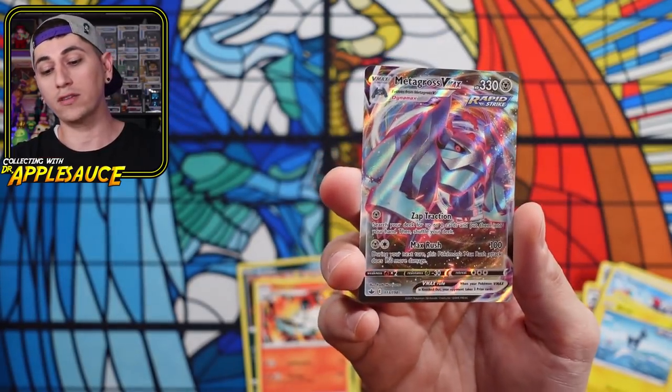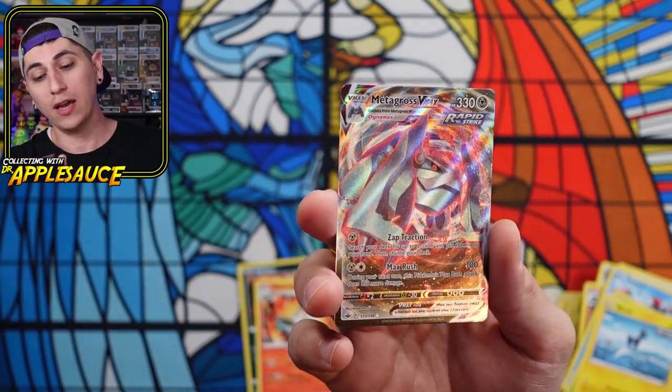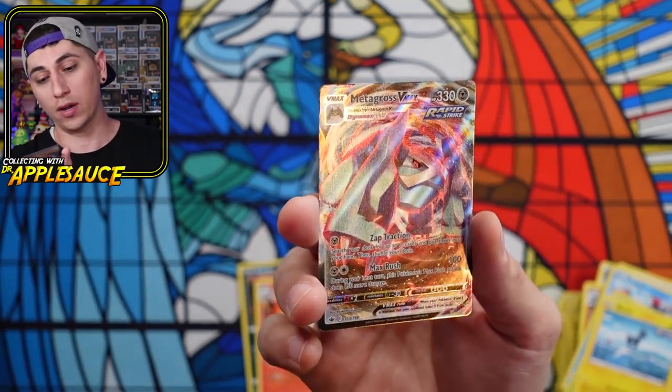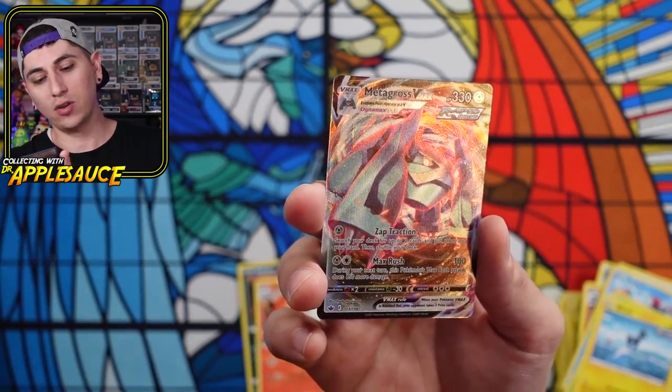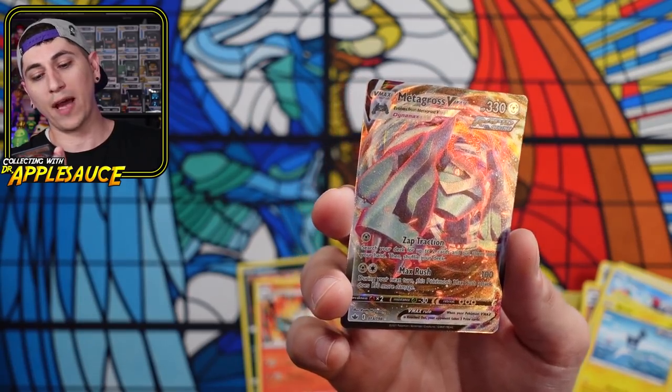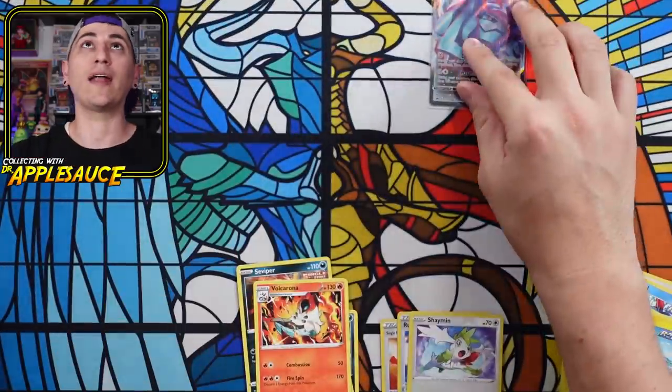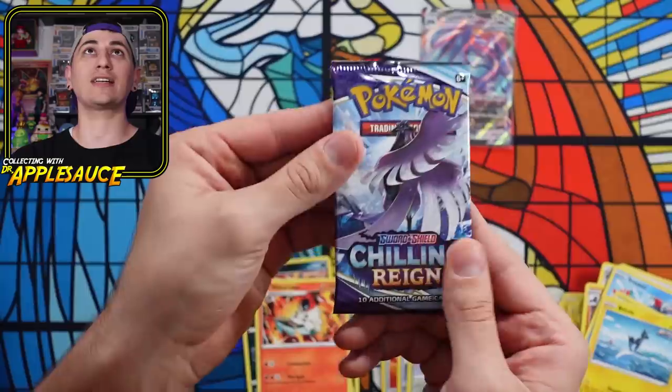Very, very cool. Metagross VMAX, Dynamax Zap Traction. Search your deck for up to 2 cards and put them into your hand, then shuffle your deck. That's actually pretty good. And then 100 damage you can do during your next turn. Max Rush Attack does 150. Wow. So that attack can do up to 250 damage. It's not too bad. There's our first hit. Our first nice VMAX pull.